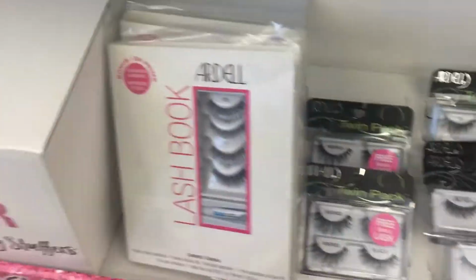They have Christian Siriano, Wet n Wild, Number 7. They got a good one. They even have these cute little L'Oreal gift sets. And they have an Ardell lash book, more lashes. Okay, Walgreens, I see you. Okay, so after an hour passed by, I finally left Walgreens and bought what I probably shouldn't have bought.